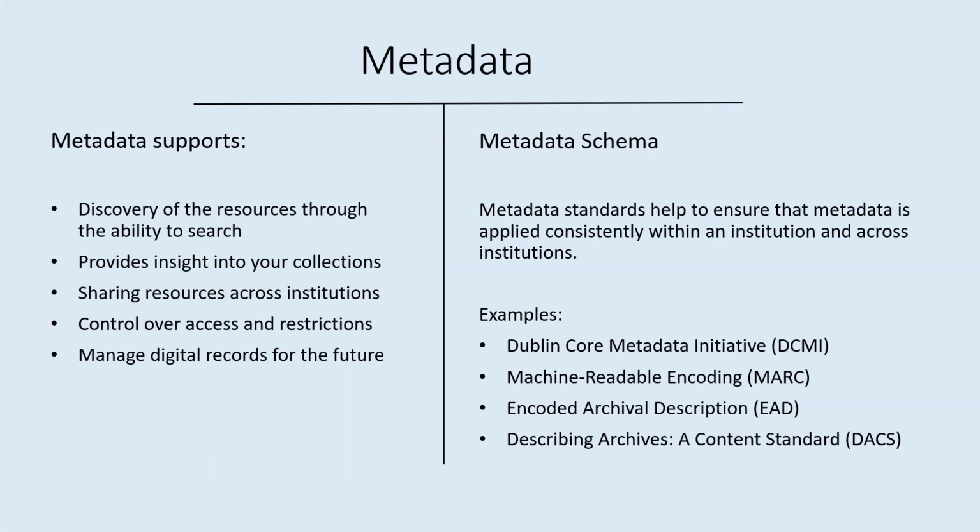For different types of metadata and for different types of collections, there are a variety of metadata standards or schema. And these standards help to ensure that metadata is applied consistently within an institution and across institutions, which will help make all the work you put into creating it more useful. One example of a metadata schema is Dublin Core, which some of you may be familiar with. Dublin Core is a descriptive schema that includes a set of elements such as title, date, creator, etc. Dublin Core elements are broad and generic enough to describe a wide range of resources and are common in describing web content.